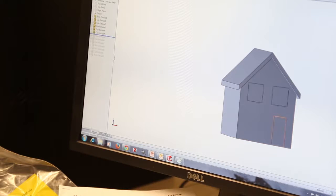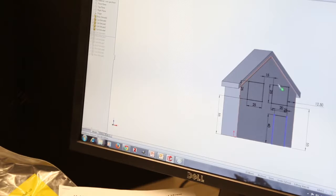There's a lot of ways to create files for 3D printing. The most common by far is modeling with computer software. And this is a good point too. You need a file before you can 3D print something.